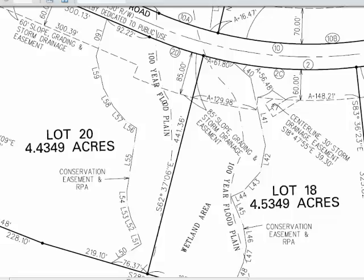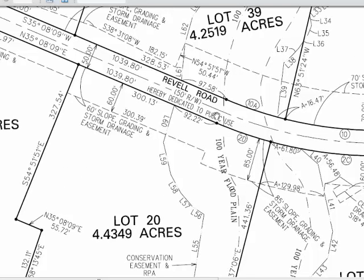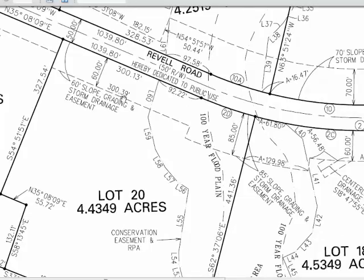We have several overlapping land uses. The owner that holds Lot 20 holds the entire area. However, the easements indicate that land inside those areas can be used by others for specific purposes. The folks that maintain Revel Road here, which is a public road, if they need to do grading work or storm drainage work in this 60-foot area, have every right to do so because they hold the easement.